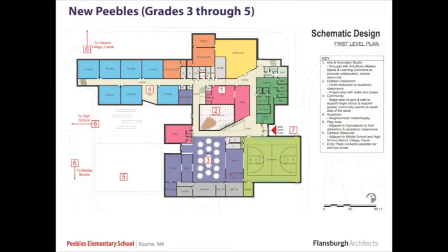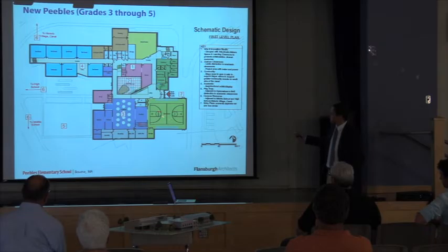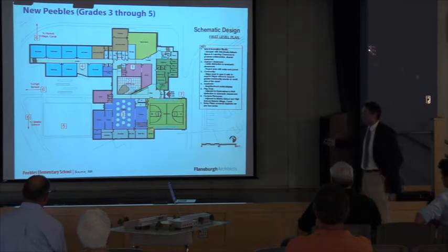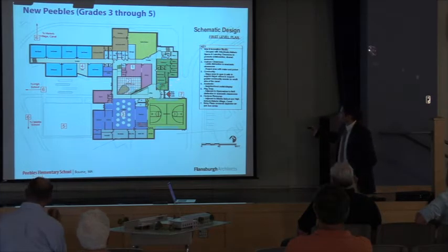The main entry is right here, where you see this red arrow, and this allows access for community use of the gymnasium and the cafeteria. There's a stage that's positioned between the two, so you can have a venue for 200 students or an all-school assembly or larger community event within the gymnasium and share the resource of the stage. Administration, guidance, and the nurse's office are directly off of the main entrance for supervision.